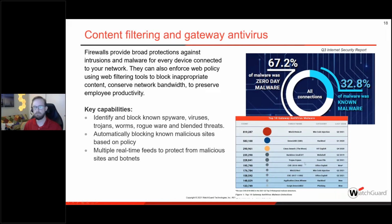And so some key capabilities here that you'd be focused on: identifying and blocking known spyware, viruses, Trojans, worms, rogueware, blended threats. The idea that you can automatically block known malicious sites based on policy, that you have those real-time feeds to protect against things like malicious sites and botnets. All of this is really critically important to providing known defenses for your network security capability here.